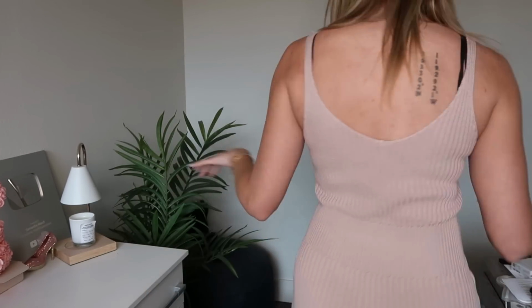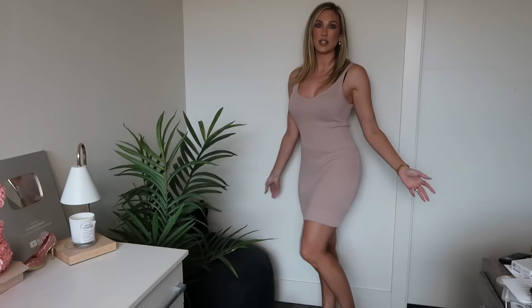But I'd like to start my videos with an outfit of the day. I'm actually getting ready to head out to a friend's birthday dinner. So I just have on this beige dress with some brown slides. I got both from Amazon as well, so I will link these down below.